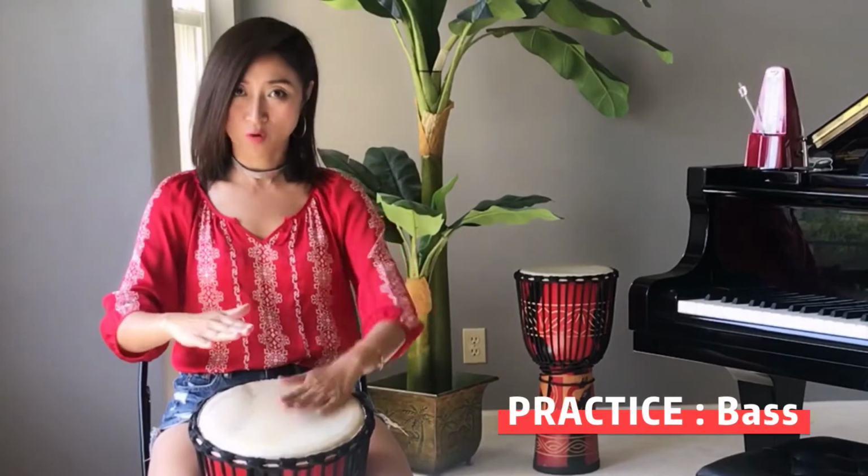Let's practice separately. Bass goes first. 4 beats. Did you find your ready position for the bass? Remember the donut shape. Ready? Here we go. 1, 2, 3, 4. 1, 2, 3, 4. How did you feel that? Ready position. 1, 2, ready, go. 1, 2, 3, 4. 1, 2, 3, 4.